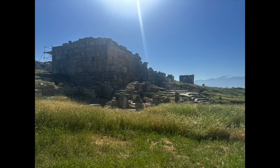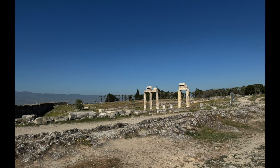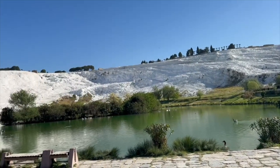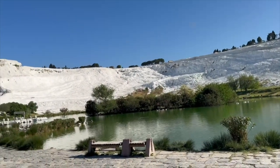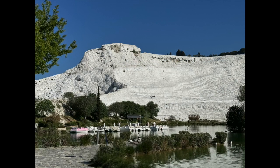The extensive remains of this ancient city are adjacent to the modern city of Pamukkale in Turkey. This area is famous for the travertine limestone deposited by the hot springs, which have been used as a spa and healing center since at least the 2nd century BC.